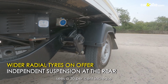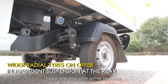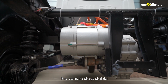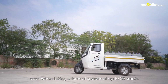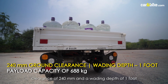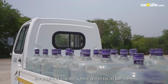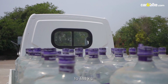The Hi-Load EV sees a 30% increase in the width of the 12-inch radial tires that offer better grip now. And thanks to independent suspension at the rear, the vehicle stays stable even when taking U-turns at speeds of up to 30 km per hour. With a full load, the Hi-Load EV has a ground clearance of 240 mm and a wading depth of 1 feet or about 305 mm. In addition, the payload capacity now grows by 30% to 688 kg.